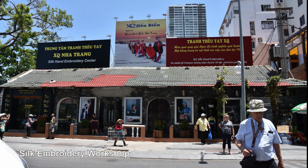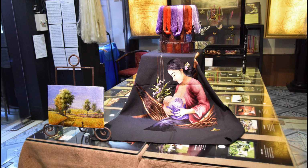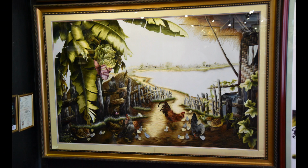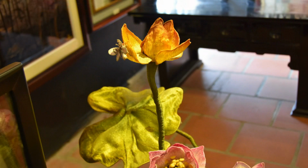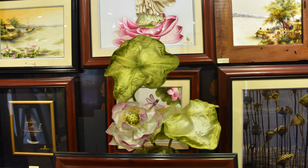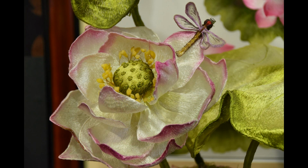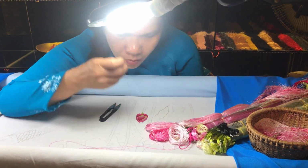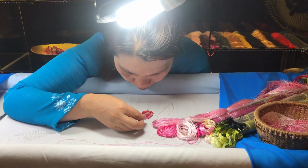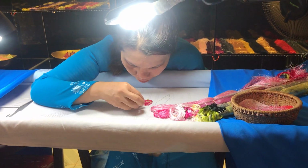Silk Embroidery Workshop. Let's enjoy some of the fine silk hand-embroidered pictures on display in this fantastic gallery. The needlework is exquisite, and whether or not you purchase an item, you will come away with a better understanding of the meticulous craftsmanship behind the beautiful pieces.